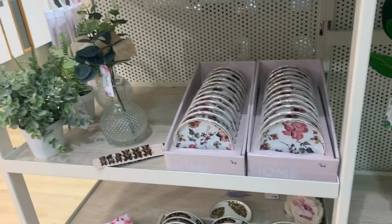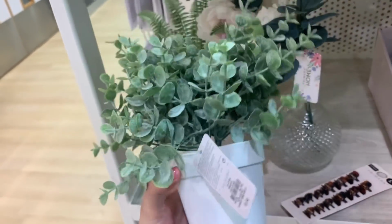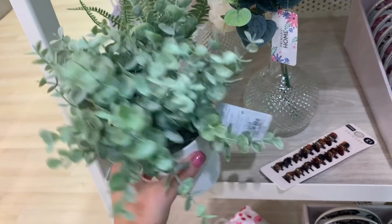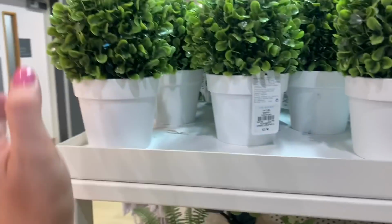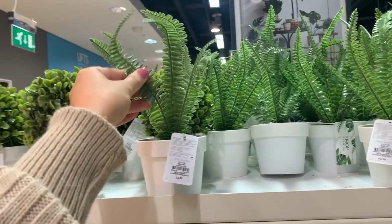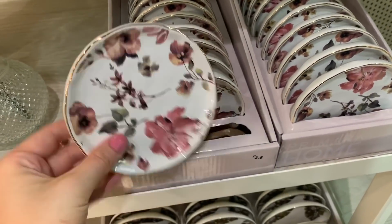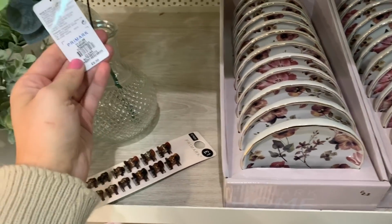Around here, we've got loads of little faux plants. So this is really cute. I think this is called eucalyptus. It's only £2.50. It actually looks really realistic as well. So I love that. They've got these little ones here, which are £2.50, like perfect for a kitchen. Little mini ferns, I think these are, for £2.50 again. And then they've got all these little trinket sort of things for £2.50 too. And this one is £6.